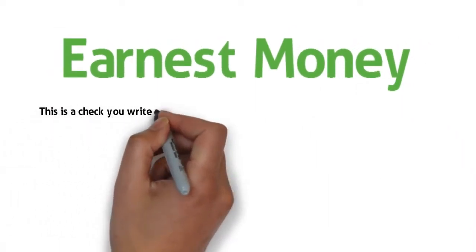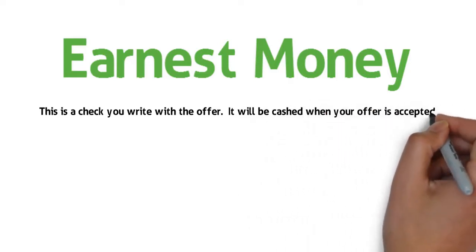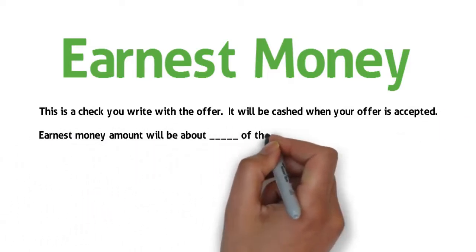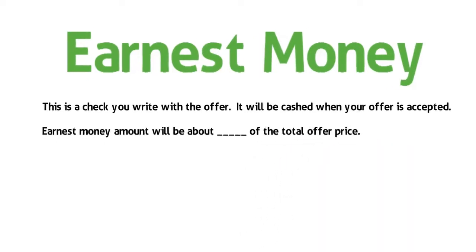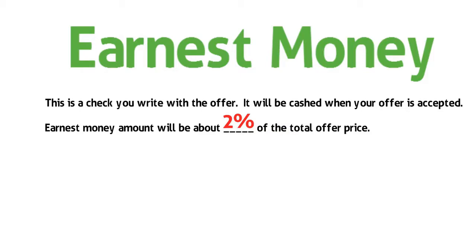Earnest money deposit. This is a check you write with the offer. It will be cashed and held in escrow by the title company and held there until you close on the house. That doesn't happen though until the contract is actually accepted and ratified. The earnest money deposit will be about 1 to 2% of the total price.